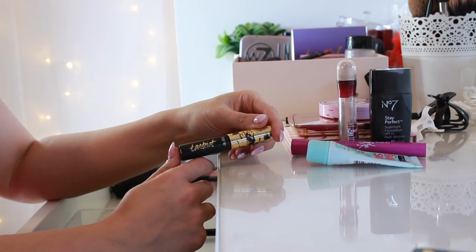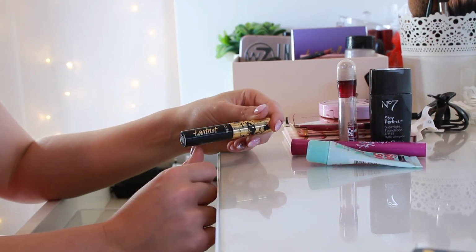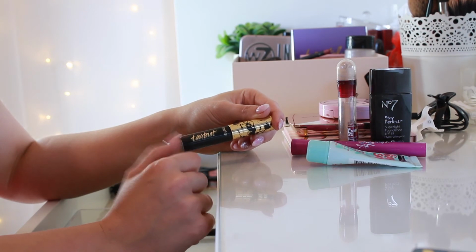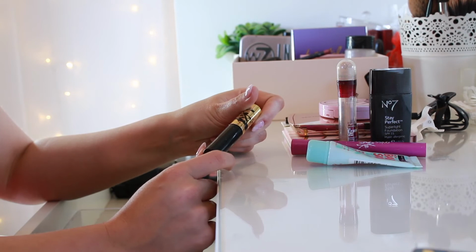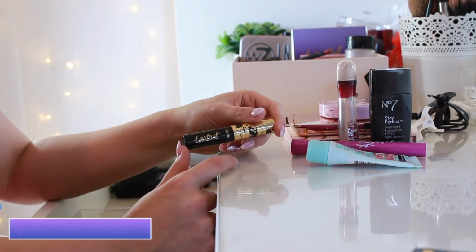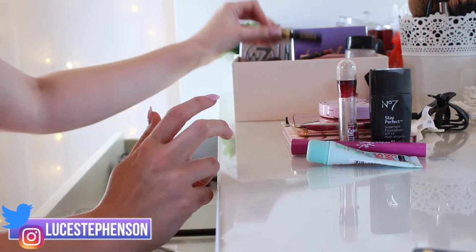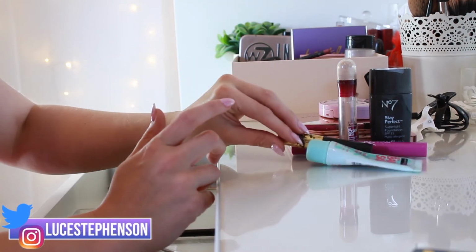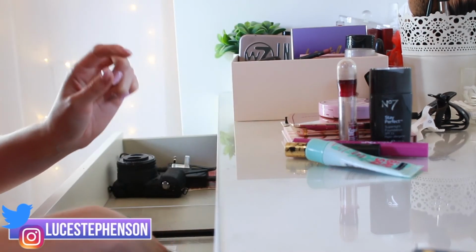A mascara that I've used recently just because my favourite one is at my friend's house. This is the Tartiste mascara. I like this. It's not my favourite. It's one that I don't mind shoving on top of false eyelashes, but I don't particularly like it as an actual mascara. So I'll keep that in there to use it up in my everyday pile.